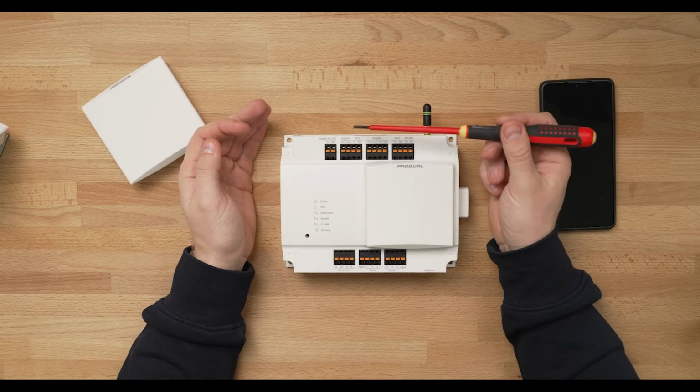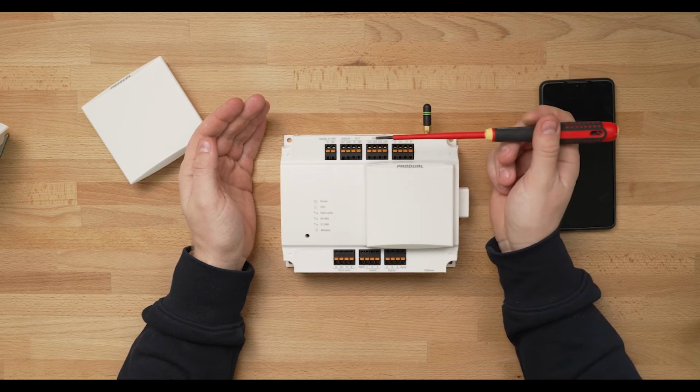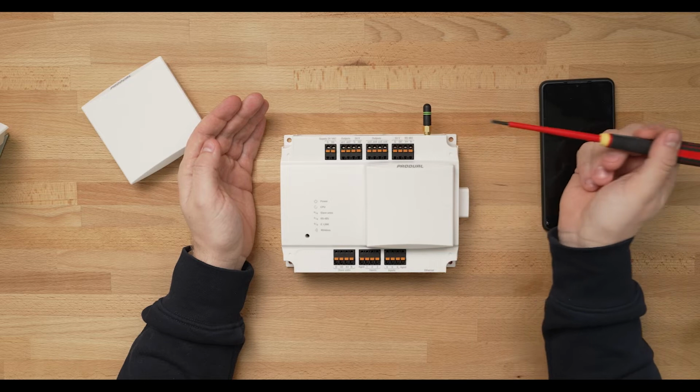So let's take a look at the VBU and its details. The VBU can be operated with 24-volt AC or DC, and the connectors we can find from here. The measurements we can convert to 0 to 10 volt outputs if so wanted, and those connectors we can find here on the upper side of the gateway.